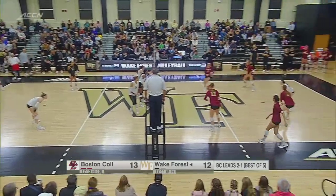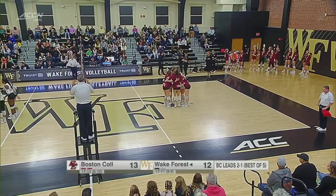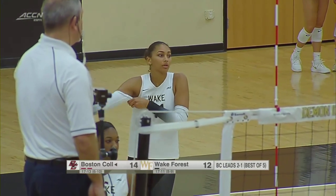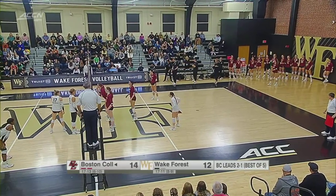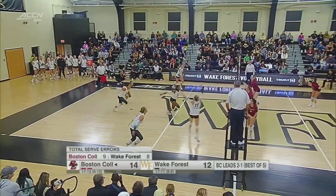And it's not by chance. She does a great job looking at the defense, but unfortunately, another missed serve. Again, a lot of those tonight, but it's born out of the want to be aggressive. Nine service errors for both teams now. That's about to be a fifth set of service errors.